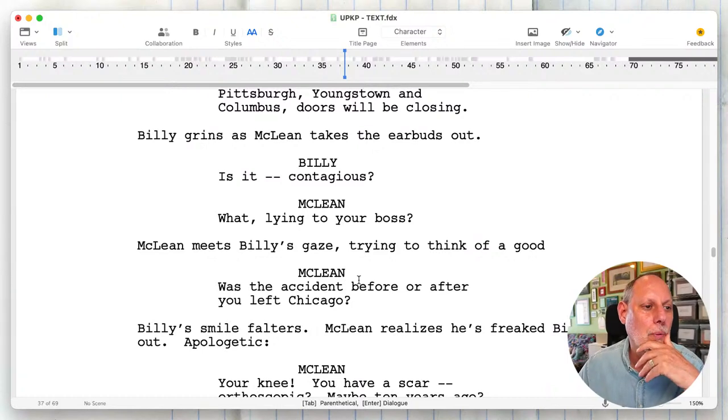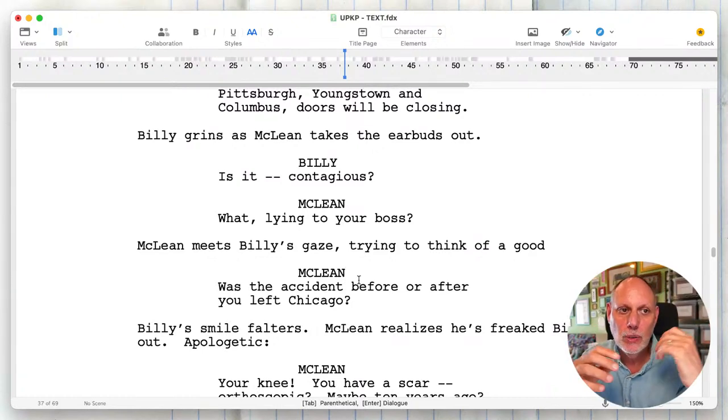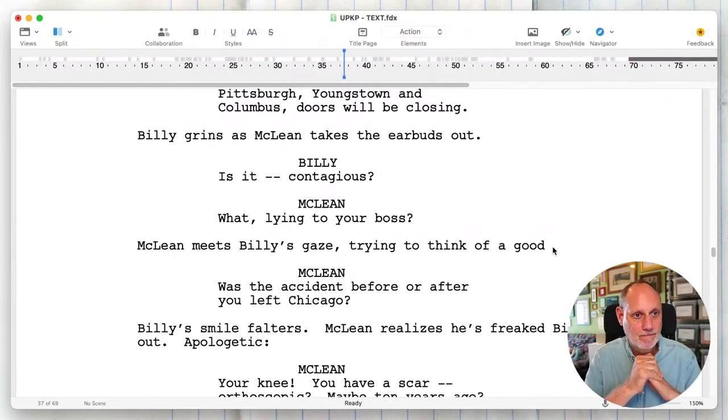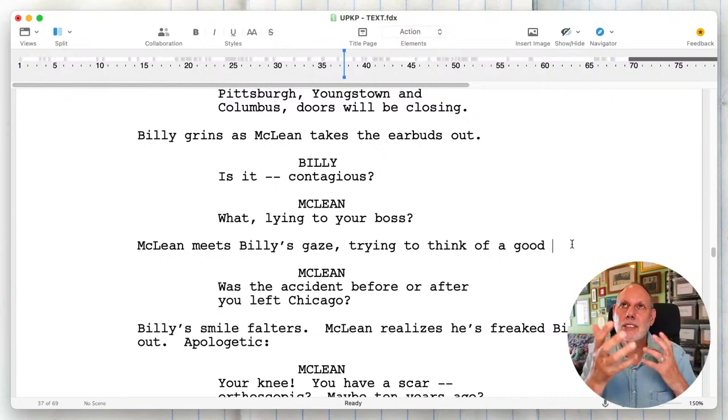What I want to get to is, I'm trying not to take too long with this, but good. I don't want to say good opening line, because it's not, Billy made the opening line. What line of your boss?